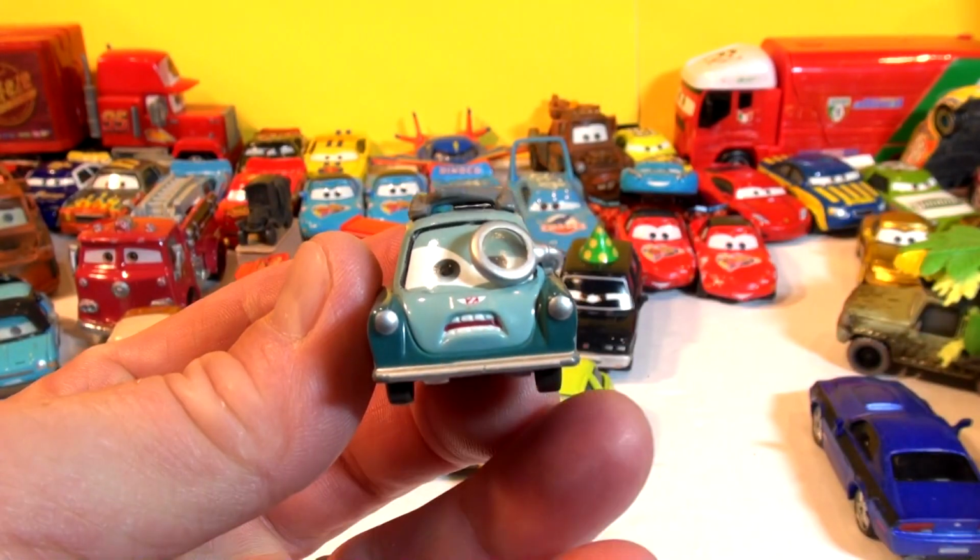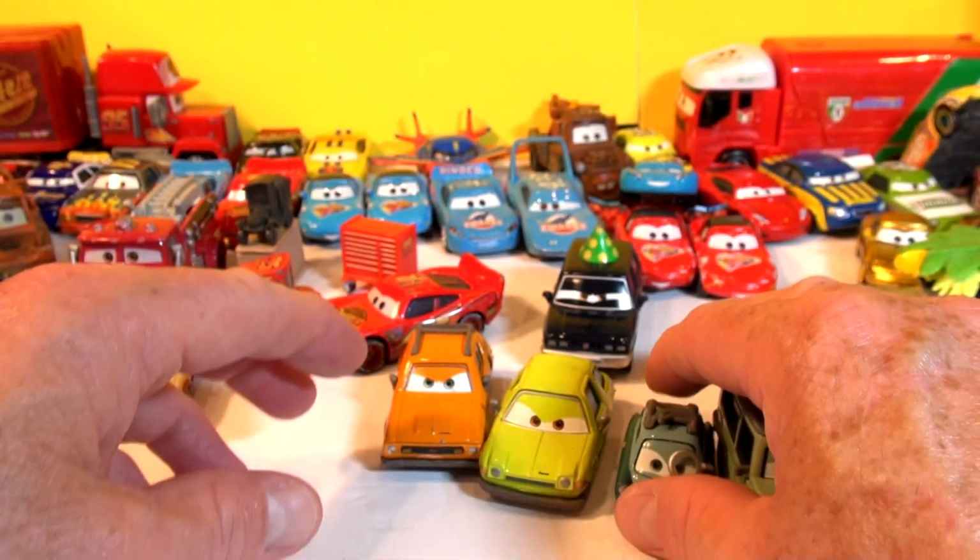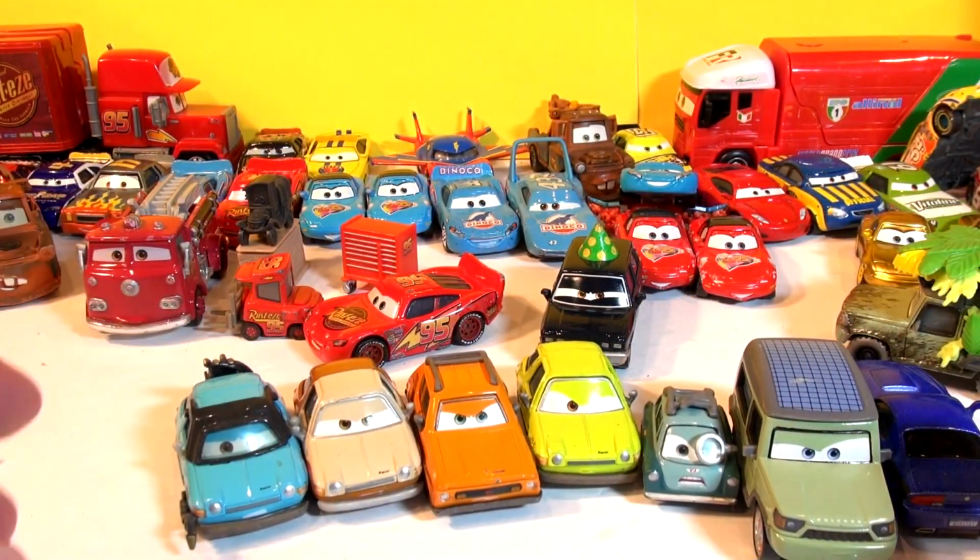Well, there you have it. Let's check these two cars out again. We got Professor Z and Sir Miles Axlerod, two of the head lemons, and we have here a few more lemons. Look, we'll go through them if you want to.